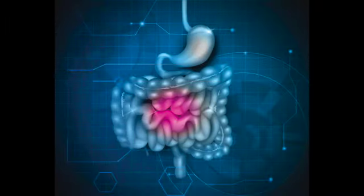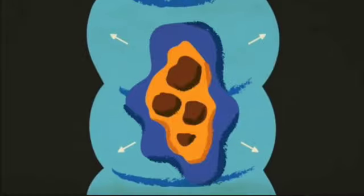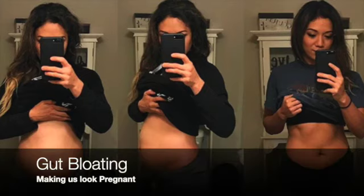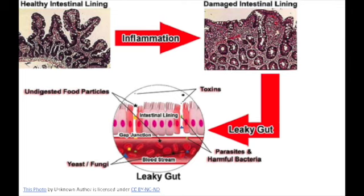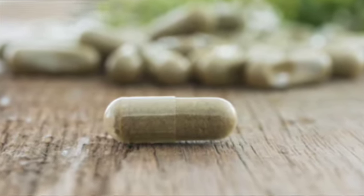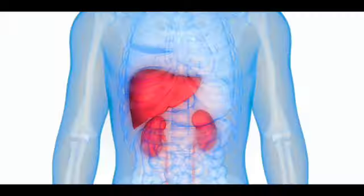During digestion, our gut produces histamine to break down food. If we have a damaged gut, leaky gut, or don't have enough DAO, that histamine in our gut builds up, it causes bloating, and will eventually be absorbed or leak into the rest of our body. Taking a DAO supplement can be very beneficial. Taking it 15 minutes before eating can help neutralize that excess histamine in our guts and help reduce our symptoms.